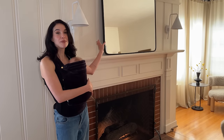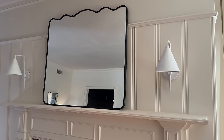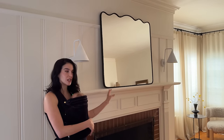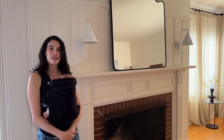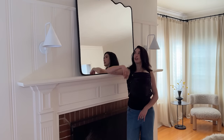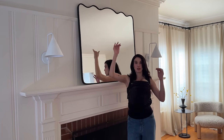This mirror, I'm obsessed with this mirror. I need to figure out how we can put this in our new place somehow, some area for it. This is also from Lulu in Georgia. And I love the rounded scallop top. It looks really pretty. Just for an idea, I'm 5'10" and look at how much this mirror really covers the wall.